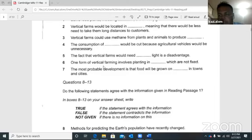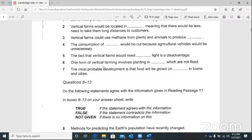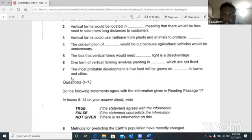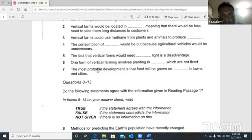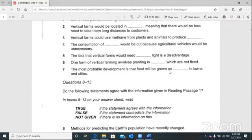Who will read the number 7 question, please? May I read? Yes, you can, please start reading. Number 7 question. The most probable development is that food will be grown on dash in towns and cities. So first of all, read the question very clearly. If you understand the meaning, you can find the main word. It is very helpful for you. So read the question carefully. The most probable development is that food will be grown in towns and cities.